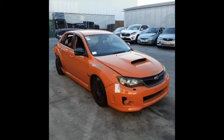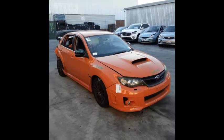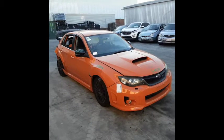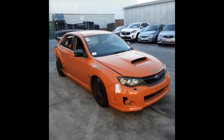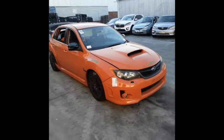Our phone number is 0738481382, and today we have a 2012 Subaru WRX Club Spec. Stock reference number 4560. This shape runs from the 4th month 2007 through to the 12th month 2013. It has an EJ25 Turbo, 2.5 litre 4-cylinder turbo petrol engine backed by a 5-speed manual all-wheel drive transmission.